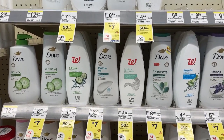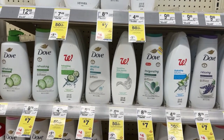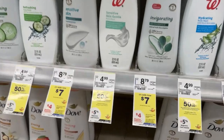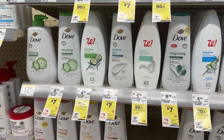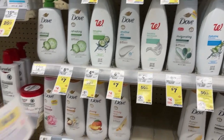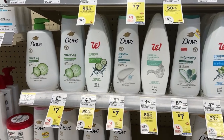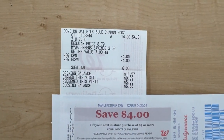Now, if you have $10 in Walgreens cash on your account, another option will be just to grab them, use that digital, and then use $10 in Walgreens cash. Yes, you would still get back that $4 Register Reward. But since I said we're acting as if we don't have any previous Walgreens cash, I'm going to use this $4 Register Reward. I'm going to head up to the register, do the deal, and then I'll be back with the receipt. All right, you guys, a quick, easy deal.